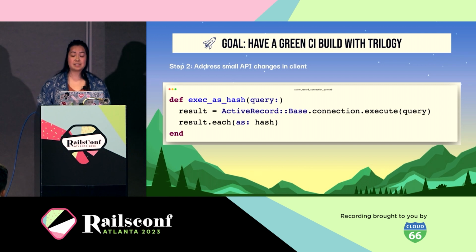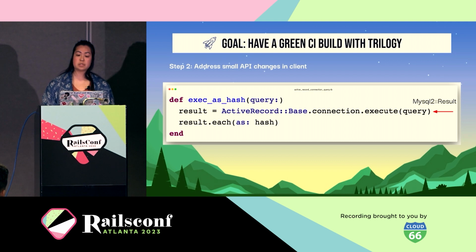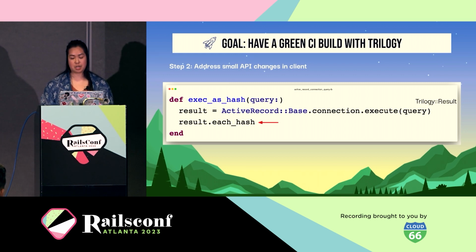We have a method that executes some custom SQL on the database connection and enumerates the result. With MySQL2, calling execute with the query would get us back a MySQL2 result object, and we'd enumerate that result using each_as_hash. With Trilogy though, we get back a Trilogy result object, and to enumerate it as a hash, we need to use this each_hash method. So fairly simple API change there.